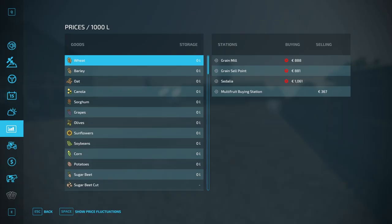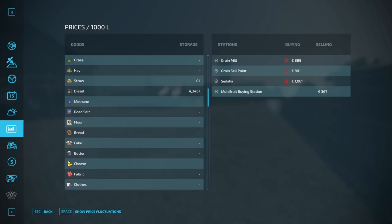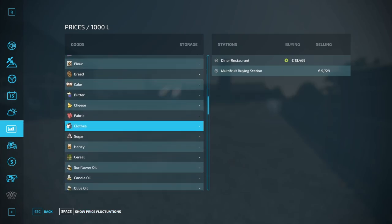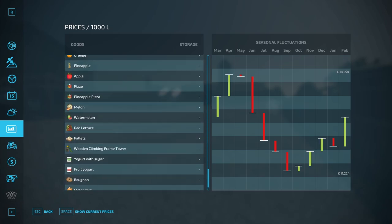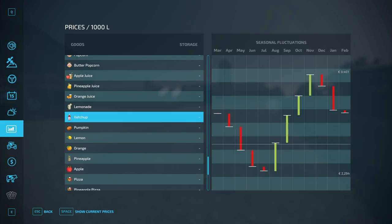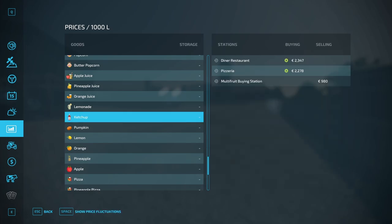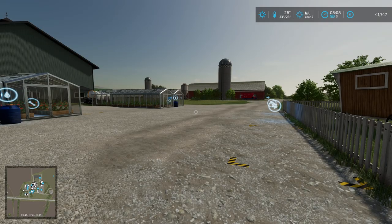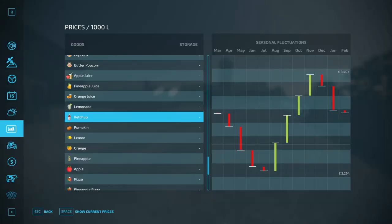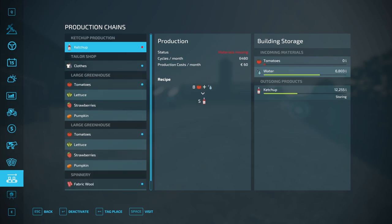So I said about checking the prices, so we need to check the prices for clothes. 13,000 per 1,000 liters, it's not as low as it can get, but almost. So we need to wait for March, April time to sell the clothes. And for the ketchup, it's right here, we are now at 2,300, it's July, so it's as low as it can get. So we need to wait for November to sell it, but we'll see. I'm not going to move it in this episode. We still have some space in the production zone, so it's okay for now.